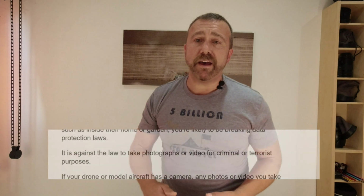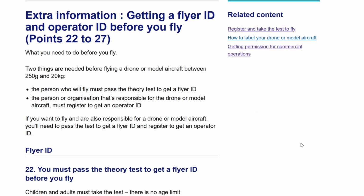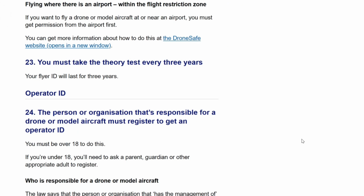And they usefully point out that if you're taking a photo for a criminal purpose, then that's against the law, which is good. They've cleared that one up. That was very confusing, I thought. Anyway, right, after that, they reiterate who must take the test and the fact that it only lasts 3 years.